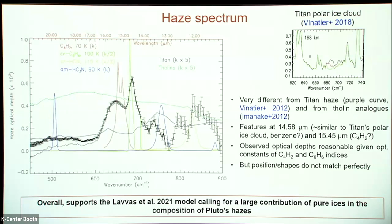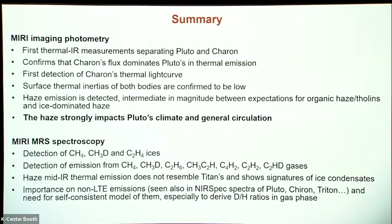And when we compare to Titan, it's not like Titan. Titan doesn't have much ice in its atmosphere, except in the polar vortex, where benzene was also detected. You have a lot of hydrocarbon clouds there. So overall, what it means is that our detection supports the hypothesis by Lavvas et al. that Pluto's haze has a strong component of ices, and probably benzene and C4H2 are the main components. Okay, this is my summary slide. So I leave it here and I'll take questions.